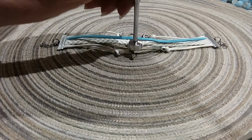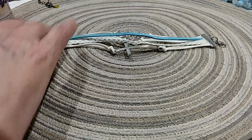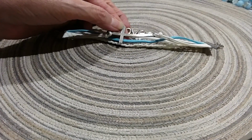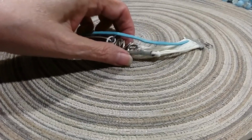It's not magnetic. Oh, but that is. Woohoo. Yeah. But these aren't. But I don't know if they're silver or not. I kind of doubt it, but I could test it.